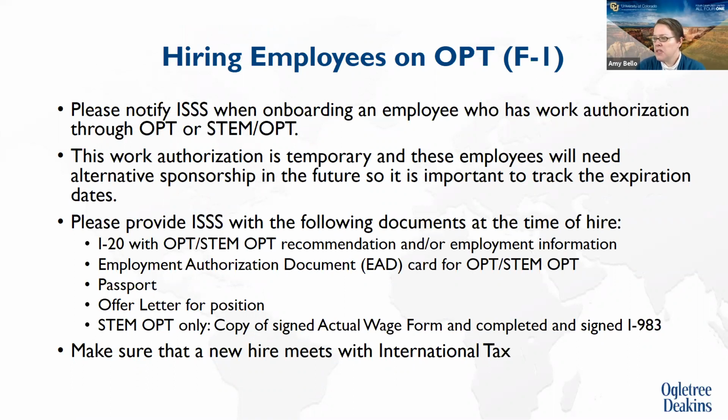Now, for employees that you hire on optional practical training, we ask that you send documentation to our office so that we can start an employee record for them. We're looking for a copy of their I-20, which is their F1 document with the OPT or STEM OPT recommendation on it. We ask for a copy of their EAD card for both OPT and STEM OPT, their passport, their offer letter, and their I-983 form, which you should be working on with them, as well as an actual wage form. So those are the documents that we ask to keep in their file.